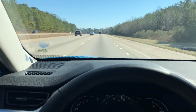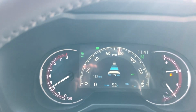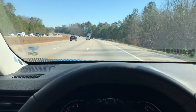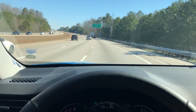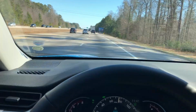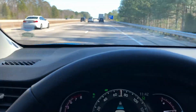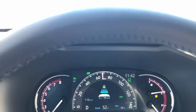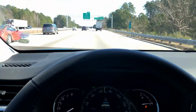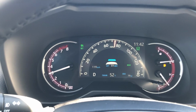I'd like to show you how the full range radar cruise control works too. We have this set on the highway at 77, and as we get closer to the cars in front of us, we're going to see the speed adjust accordingly so that there's a safe distance between us and cars in front of us. It's backing us off a safe distance. See the speed going down in accordance. And then if I change the setting, and if there's no car in front of us, it's going to accelerate back to the speed that I have it set at. Just like that.